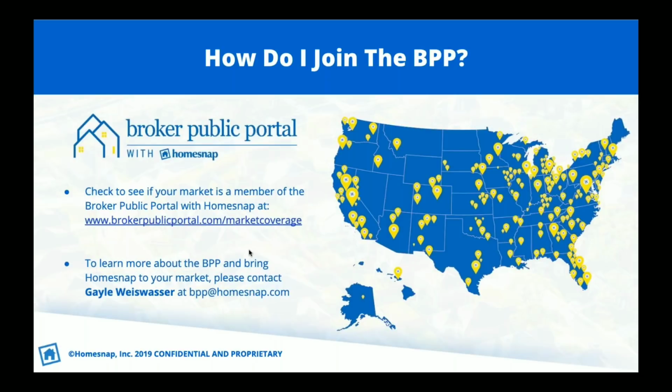What Bill was referring to is the kind of walk the property lines on steroids, which is the augmented reality piece that's only offered through iOS right now. So as soon as there is an Android version of that, we will incorporate that into our app.